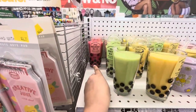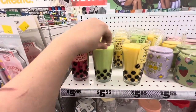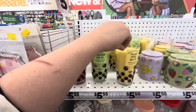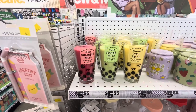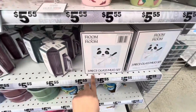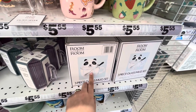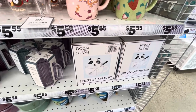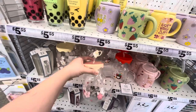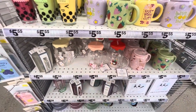This dragon fruit one is going the fastest. And the green one is honeydew milk tea. So they're tea themed scented candles for $5.55. And this three piece glass mug set with the stirrer. It's cute because it's in the shape of a panda. And these are nice summertime drink cups as well for $5.55.